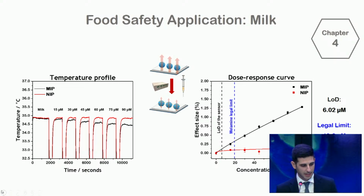The important thing about this slide is this graph on the right. You can see these lines, the black and the blue one. In the blue line, the melamine legal limit is depicted, which is 19.2 micromolar or 2.5 milligrams per kilo, as I told you before.